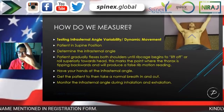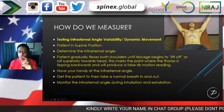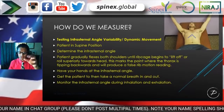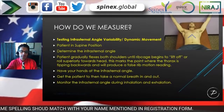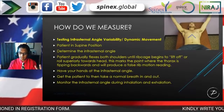because then they'll compensate. Then you ask the patient to take a deep breath in, and just normally. Don't give them any verbal cues, don't tell them how to breathe, just tell them to breathe normally. Because if you tell them how to breathe, they won't do what they normally do. Just tell them to breathe. Don't even tell them that you're measuring something.